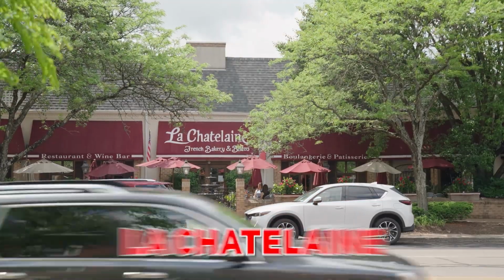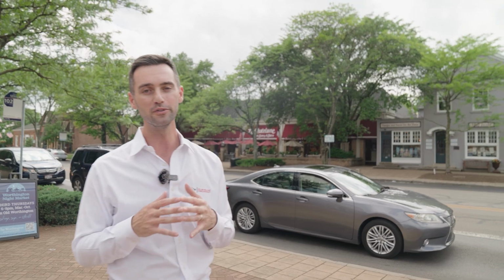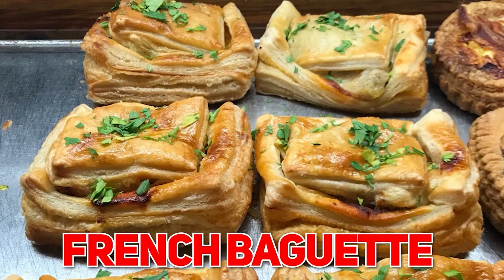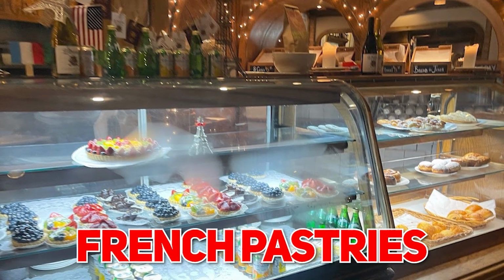And then right across the street, it's also gonna be Le Chatelaine. Now, Le Chatelaine holds a special place in my heart just because my grandmother used to drive 2 hours to come meet me at Le Chatelaine. It's a French bistro. They've got really good French baguettes, and they got all kinds of French pastries and tarts. It's really good, and again, it just fits in with Worthington.